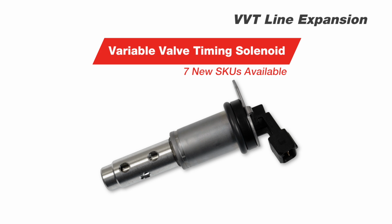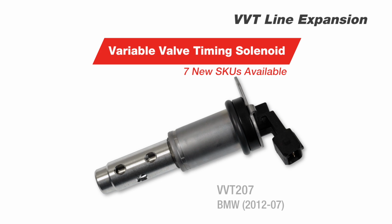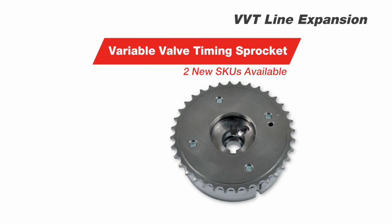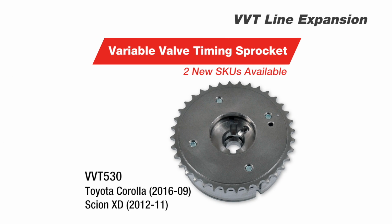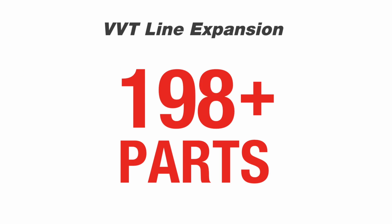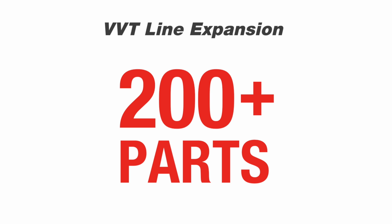We added 7 VVT solenoids, including this solenoid for late model BMWs, and 2 VVT sprockets, including this sprocket for Toyota Corolla and Scion xD. In total, our VVT line features more than 200 parts.